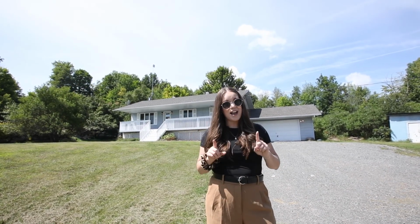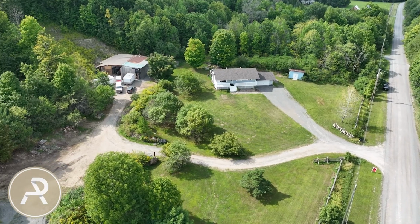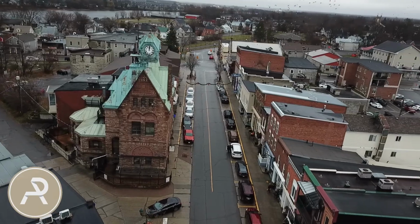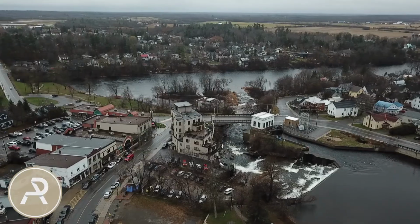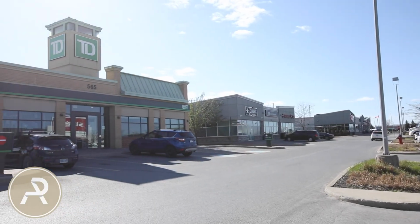Living out in the country, you have the perks of not having to fight traffic, but you may see the occasional bikers go by because the Trans-Canada Trail actually goes right in front of the property. That said, you're conveniently located only about a 10 to 15 minute drive from Almonte or Carleton Place, where you can go to do all your errands or have a nice night out.